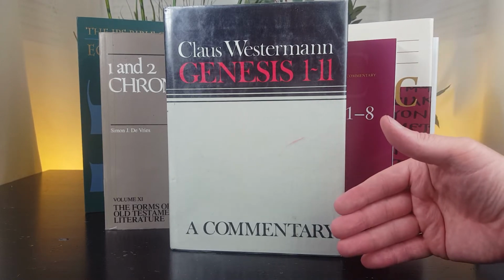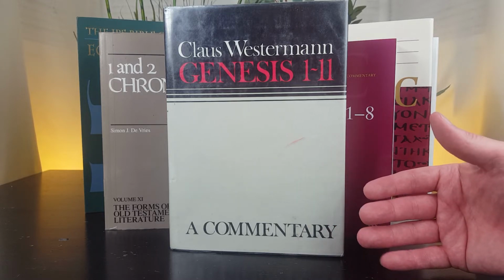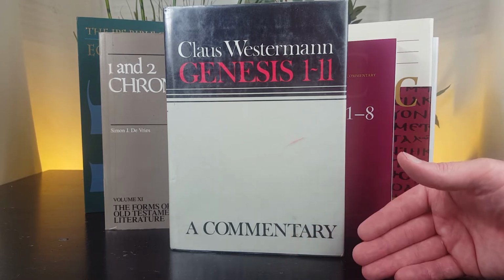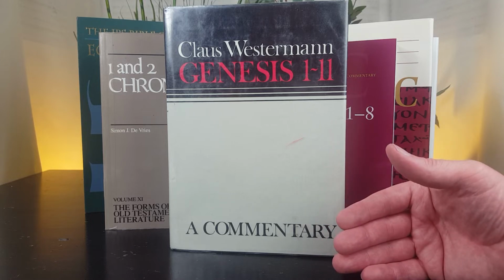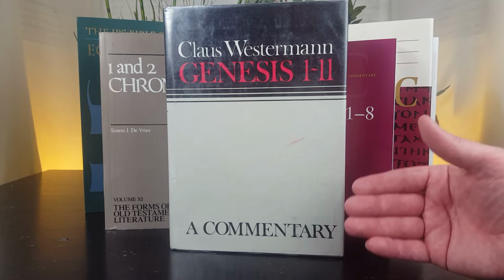So this was published by Augsburg Press, and then it moved over to Fortress Press, I think in the 80s maybe, but I'm not quite sure. But if you find a used copy and it's Augsburg, that's fine. But Fortress Press just means it's a little bit more recent. So this is an interesting series.